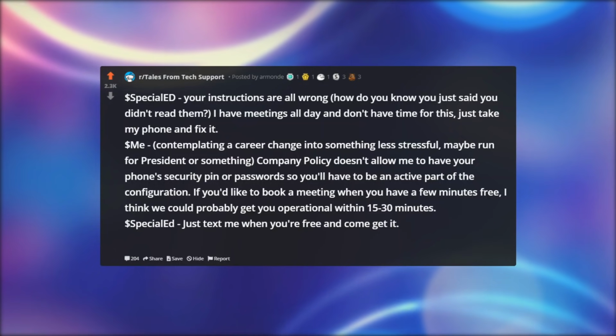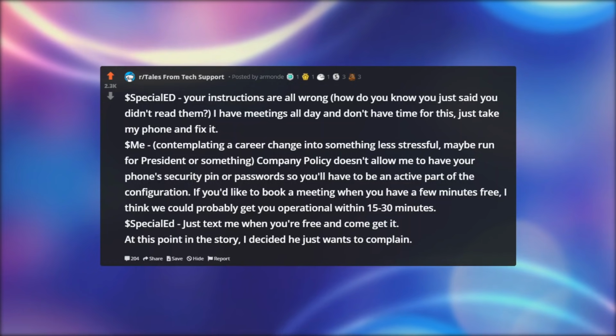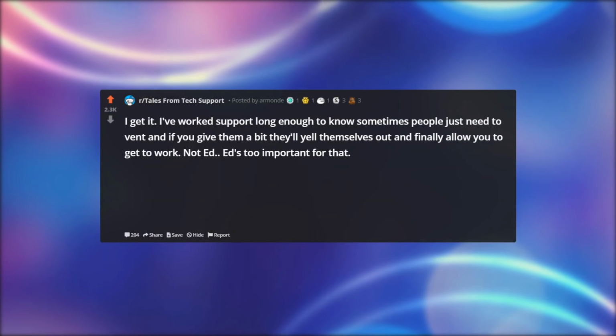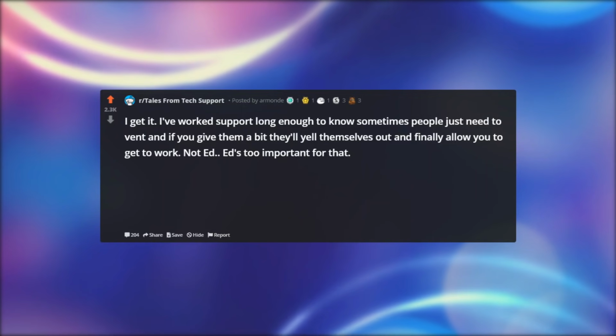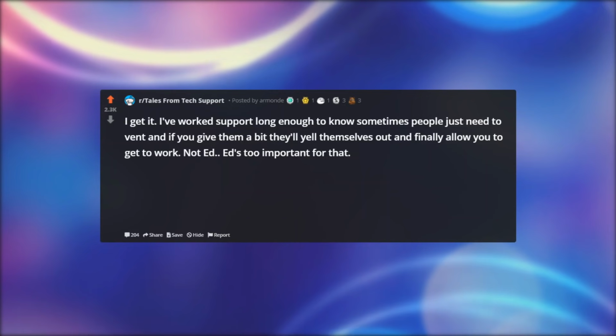$Special ED: Just text me when you're free and come get it. At this point in the story, I decided he just wants to complain. I get it. I've worked support long enough to know sometimes people just need to vent, and if you give them a bit, they'll yell themselves out and finally allow you to get to work. Not Ed. Ed's too important for that.